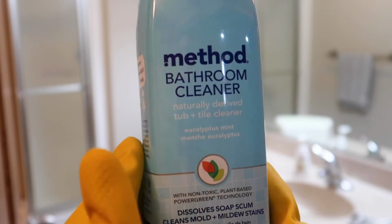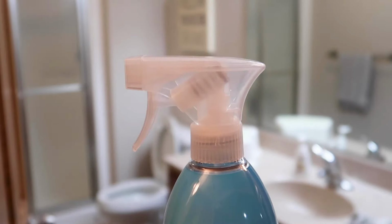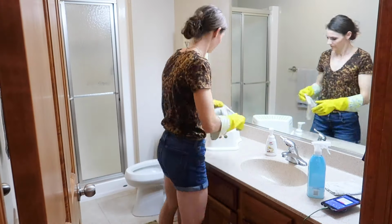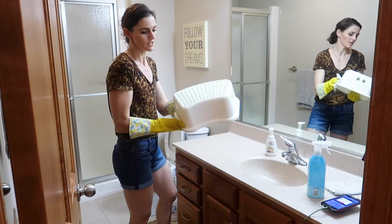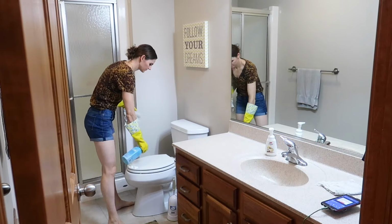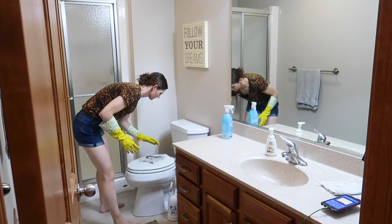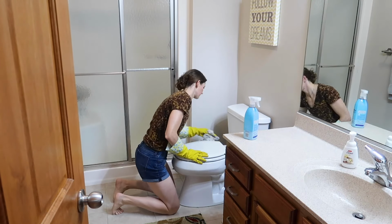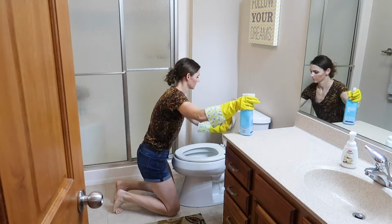With this eucalyptus mint bathroom cleaner. It says for tub and tile, but I use it on everything. I think it works just nicely and it smells very refreshing. Now, if I had to choose between the geranium Mrs. Meyers and this one, I probably would choose the geranium just because of the floral scent. This one is much more subtle, but it is nice.